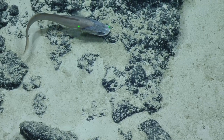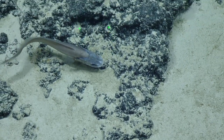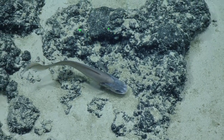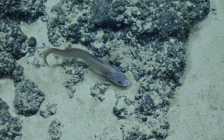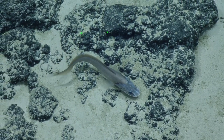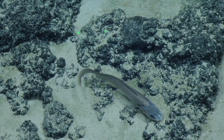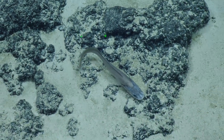And again, scaling lasers are 10 centimeters apart, or about 4 inches, about the width of the palm of your hand, maybe, or the length of the palm of your hand. So you can kind of imagine the scale of these animals there. That's a cool fish. Yeah, some kind of cusk eel. Bassogigas, maybe? I think that's one we've seen closely in deeper depths before.